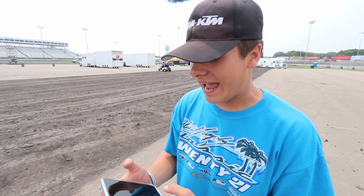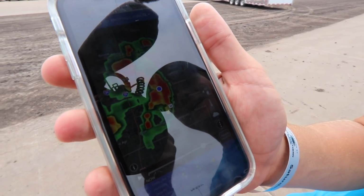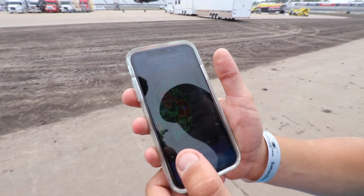But tonight we are actually going to be racing a storm, and I have it here on Bennett's phone. It is currently about 2:30, but this is what the weather is supposed to look like at about 7 tonight when the races are starting. We are going to be pretty messed up by a huge thunderstorm, and it's supposed to go on for about 1 to 2 hours. I think they're preparing the racetrack for a lot of water, so the surface is very hard right now, kind of sealed up.